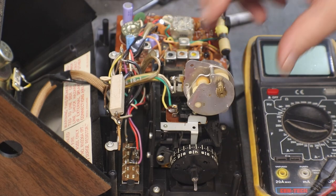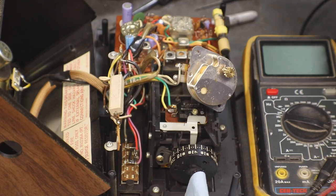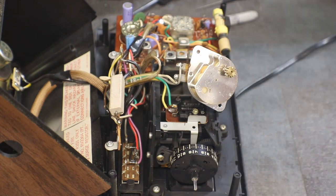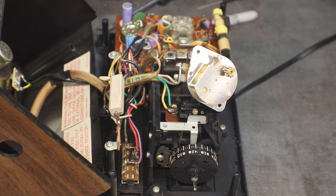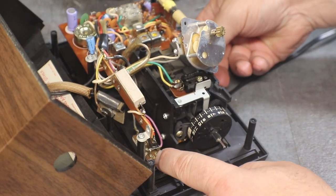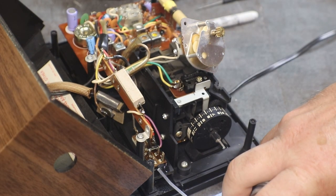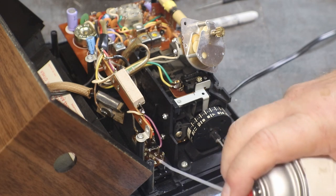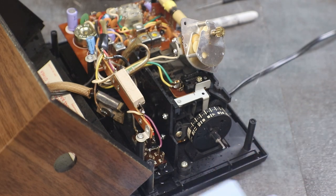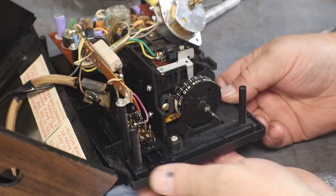Okay, and while I am in here cleaning, I got that motor cleaned up. I am going to get my meter out of the way. And this is the slide switch, the selector switch that changes from, you know, the music and everything. And I am going to clean that. I'm going to run some. Oh, that's better.